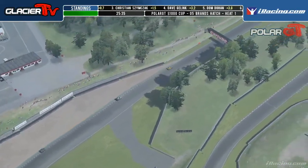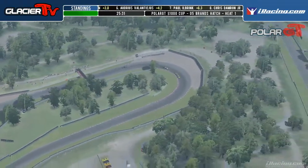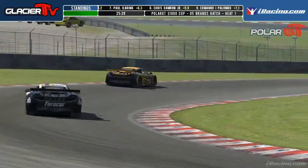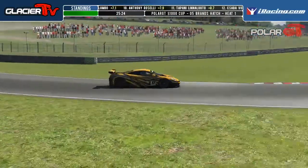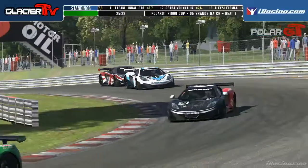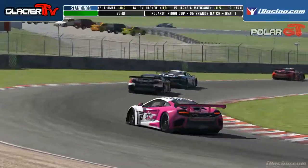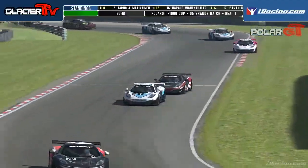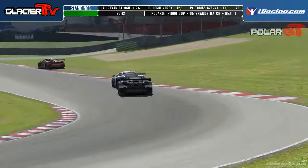And as you complete lap number three here, of course, we are having a silent lap three on both races to remember Alan Simonsen in this, the Polar GT $1,000 Cup. Two stories to report on. First of all, Paul Lundgren was able to get himself past Chris Dameron Jr., but more importantly, Yone, Enzo Benito out of the race. And I'm not quite sure what happened there. He just got himself a little bit wide on the entry into Surtees, pulled the car over, and game over.